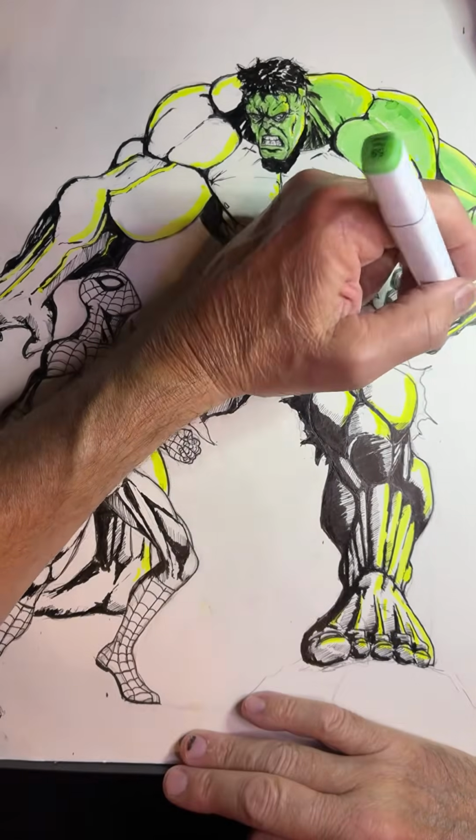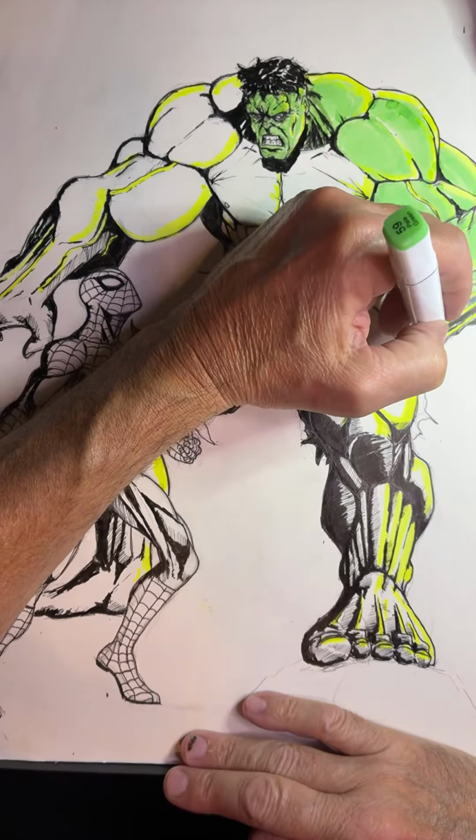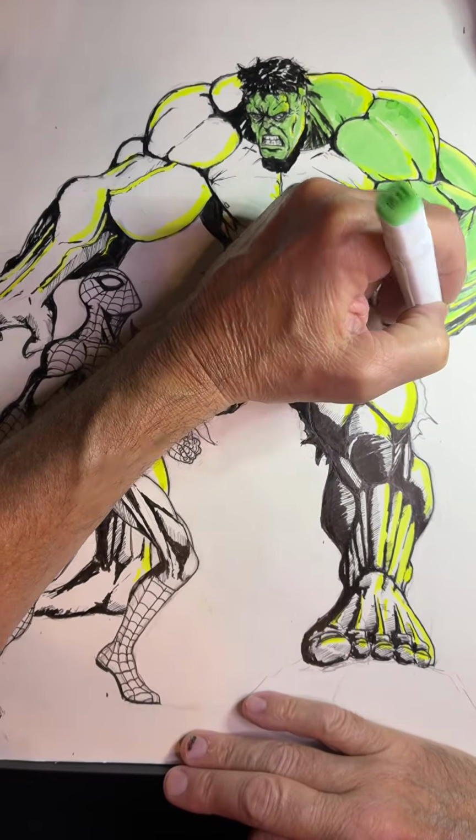Yep, so I'm drawing the moon. You're correct. Old moon boy.